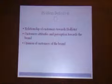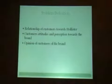So, the problem definition. The problem includes defining the core buyers of Hollister products. We as a group will have to find out the relationship of these customers towards Hollister, the attributes, and how they perceive the products. Another problem we'll have to deal with is to create an overview of the opinion of customers of Hollister products.